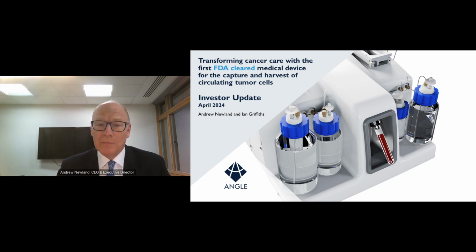Now, the reason that's important is because cancer changes over time. Each patient will have a different strand of cancer, if you like, and therefore will respond differently to different drugs. And standard of care involves doing a tissue biopsy of the cancer to identify how best to treat the patient. But the problem is that the cancer changes over time and that information becomes out of date.